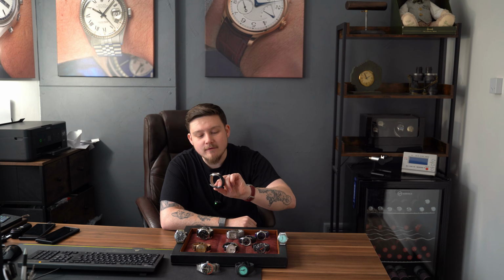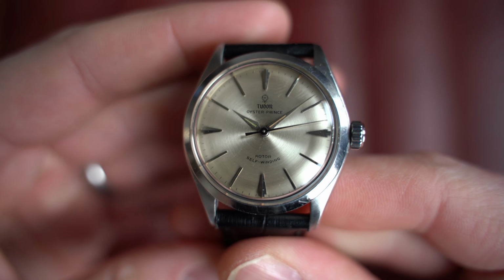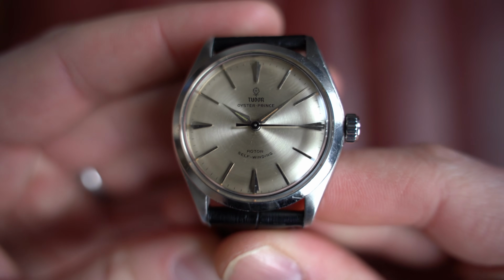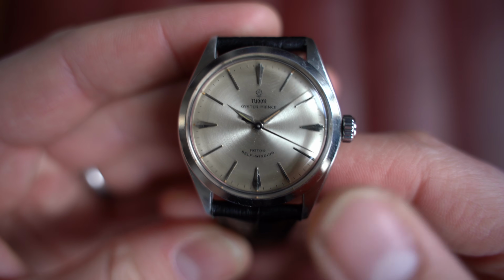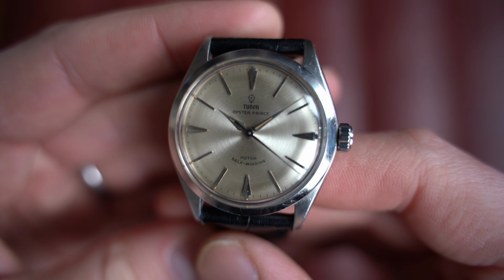From there to another very attractive vintage Tudor. This is a Tudor Oyster Prince 34mm 7965. Very, very cool, and a great gift to pick up for someone for Christmas or treat yourself. So let's take a closer look. Now on to a very attractive vintage Tudor. This is a vintage Tudor Oyster Prince in 34mm and features its beautiful tritium dial and tritium minute hand.